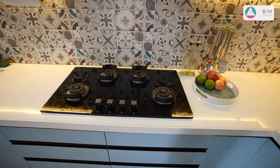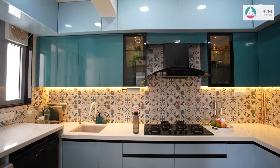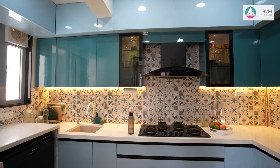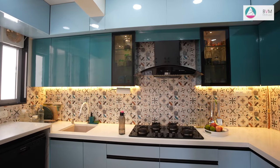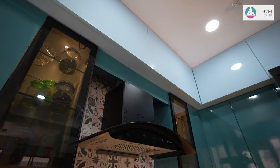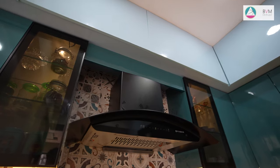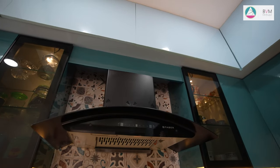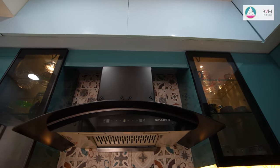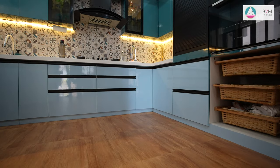Sir and ma'am's decision of having a turquoise-colored kitchen is from the initial conversation only. So we worked on 3Ds accordingly and finalized to design the kitchen in a turquoise blue and sky blue color. The combination is sure to create a refreshing and vibrant atmosphere.